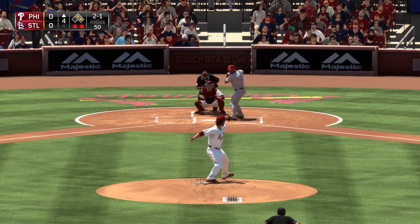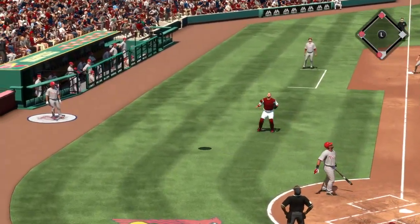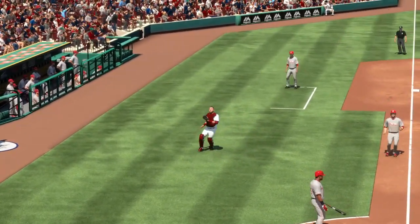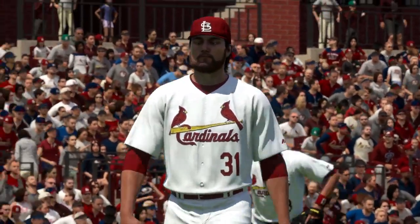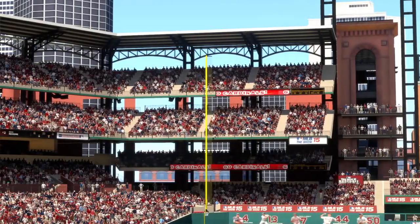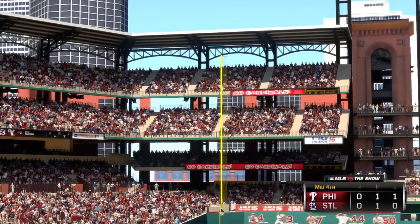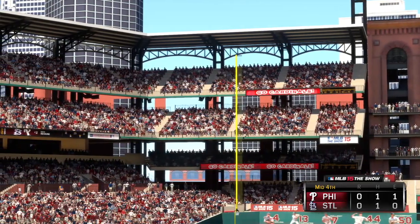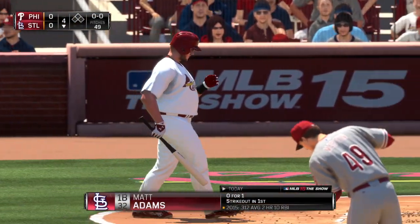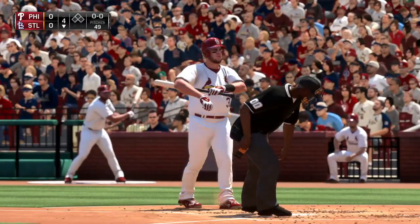Now the 2-1 pitch. Here's a swing and a high pop-up. Drifting toward the third base dugout. And he'll get under it to put it away in foul territory. And that ends the inning. A golden opportunity to get on the board. Here goes for naught. More ahead from St. Louis right after this. Matt Adams will lead things off here in the home half of the fourth.